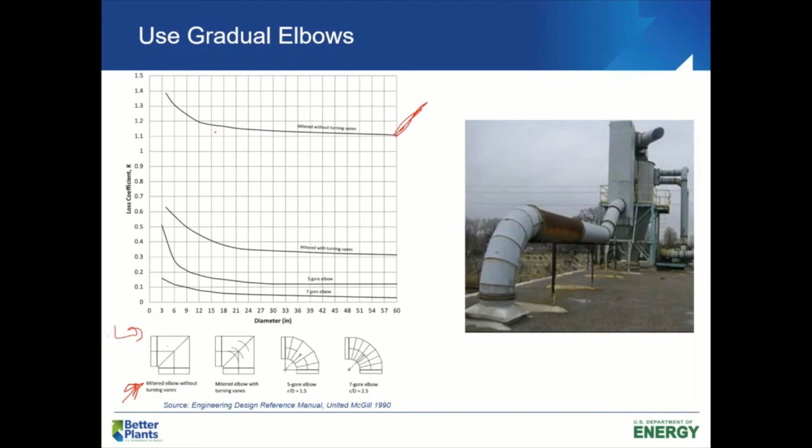I guess the most amazing thing is that if we were able to use a long sloping elbow, right? So something like this, right? It's a nice long sloping elbow, it's not quick and fast.